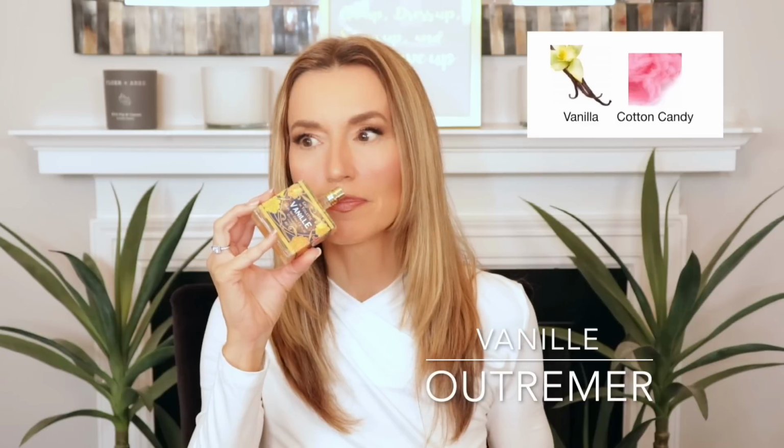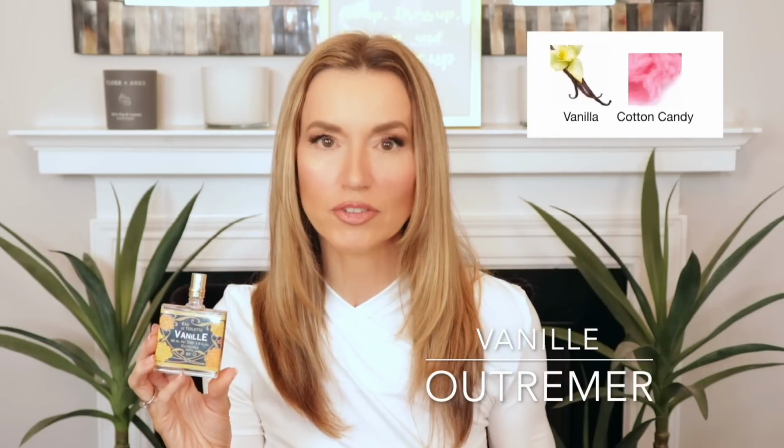The next one is one of the best affordable vanilla fragrances for the money, and this is Vanille by Outremer. This is an eau de toilette. It's a simple, linear fragrance, and I think I got it for around 20 bucks, definitely less than 30. It smells like vanilla and cotton candy, and it's very heavy on the cotton candy. The two notes listed are vanilla and cotton candy, and that's basically what you get: a vanillic cotton candy or a cotton candy covered in vanilla.